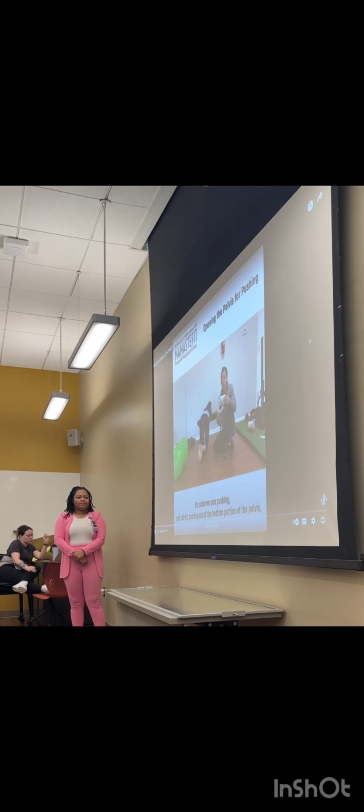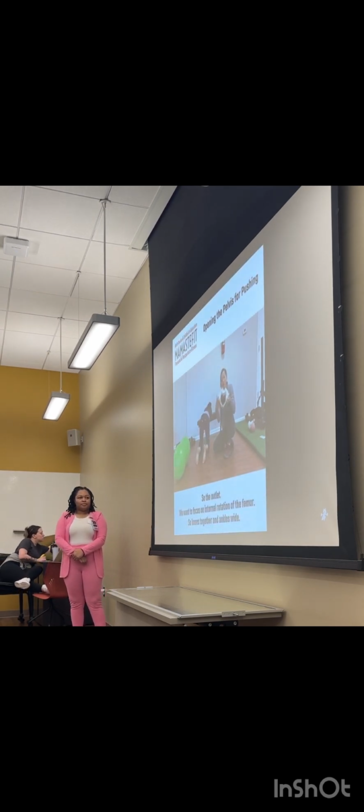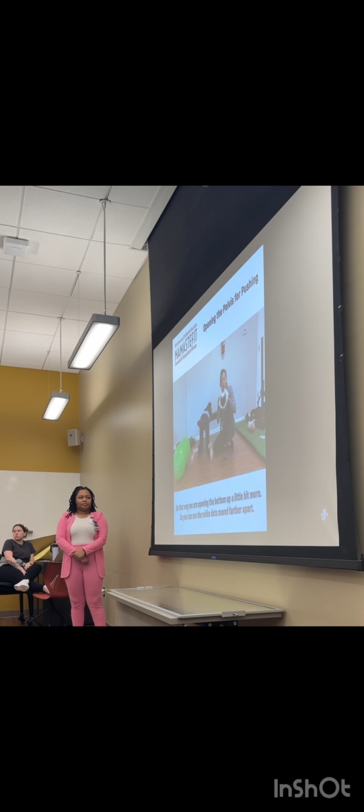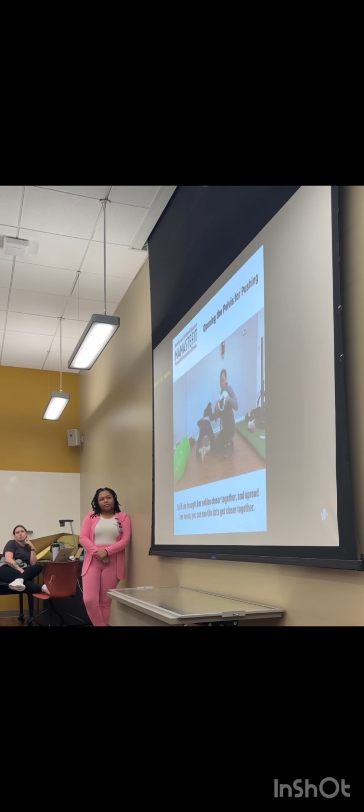Alright, so when we're pushing and baby's coming out of the bottom portion of the pelvis here, the outlet, we want to focus on external rotation of the femur, so knees together, feet and ankles wide, so that way we're opening the bottom a little bit more. You can see the white dots move farther apart. Now, if she brought her ankles together but then spread her knees, you can see that the dots get closer together, so it's closing that space up just a little bit.